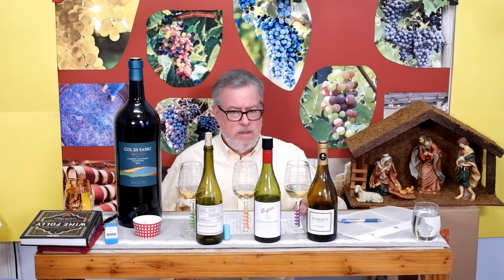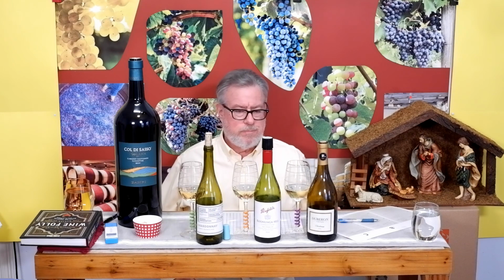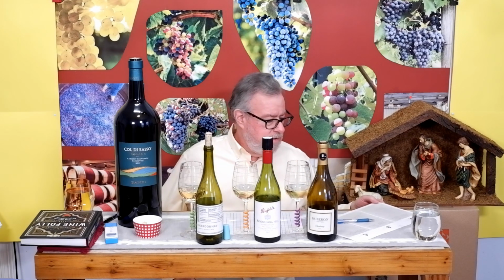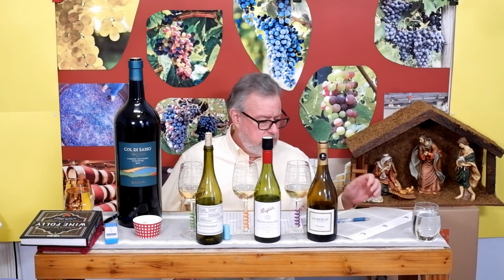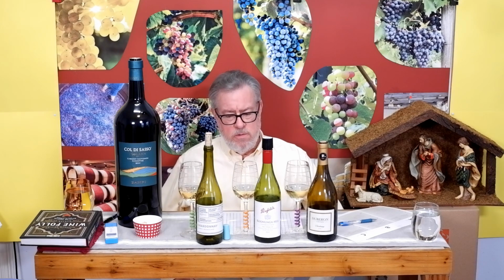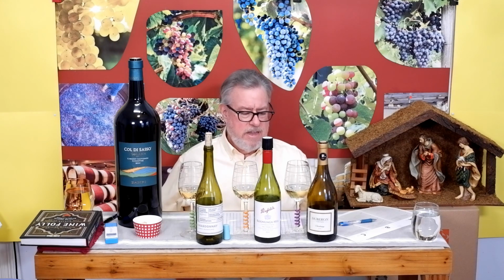So I've already taken the temperature of these and the pH, because I'm a nerdy chemist and that's what I do. And I've already written down the basic information on the headers of this evaluation form. So we're going to look at color, aromas from the nose, and then taste it. So let's get into it.